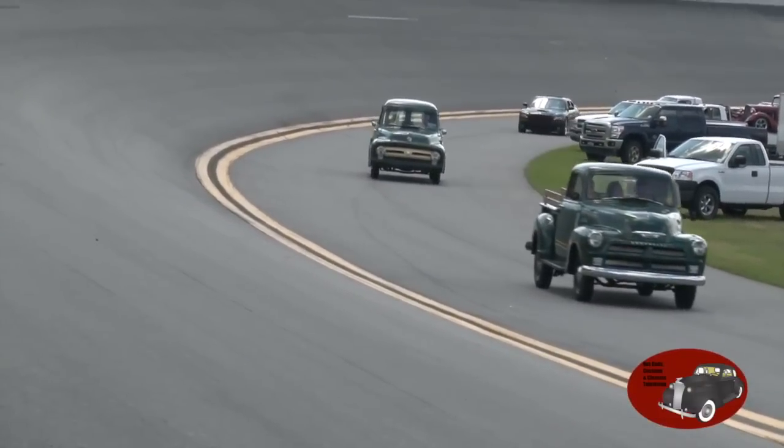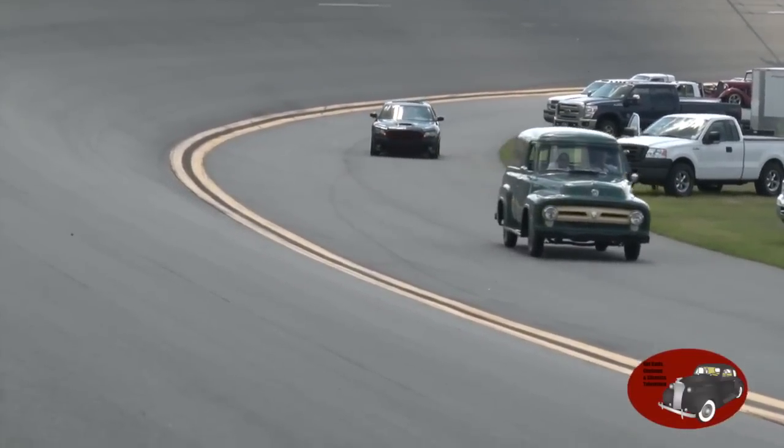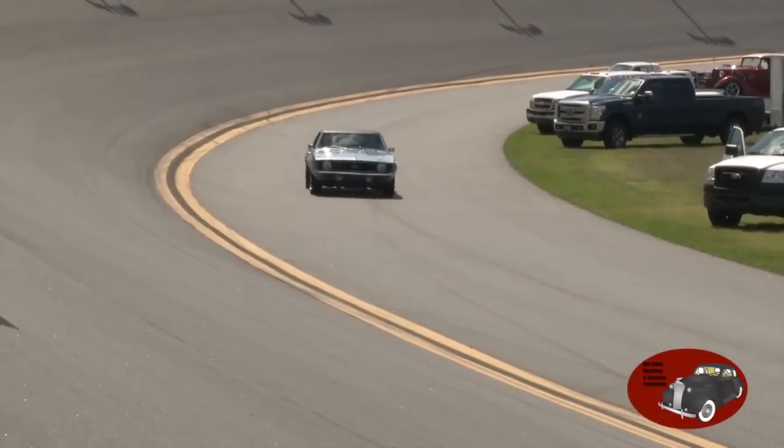I mean, there's a ton of cars behind us. This is like an event of events. And we're just having a blast. It's so much fun. I couldn't believe I'd ever get to do this. This is a nice thing. This is really a dream come true.